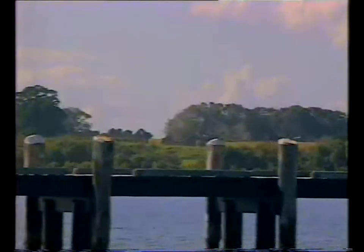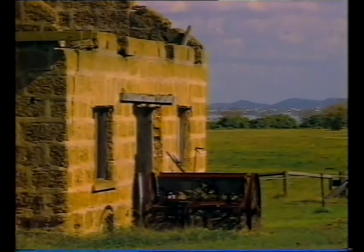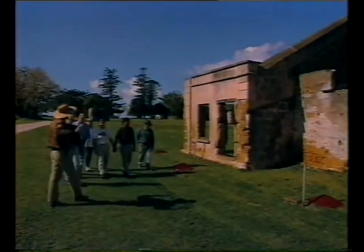Now, if an official tour is not your cup of tea, well then there's other ways to discover St. Helena Island. You can take your own boat over and moor it at the public jetty. A small admission price is charged for entry to the prison relics, and the rangers stationed there will take you on guided tours at 12 noon on Saturdays and Sundays, and by arrangement through the week.